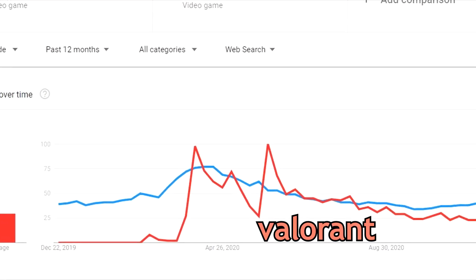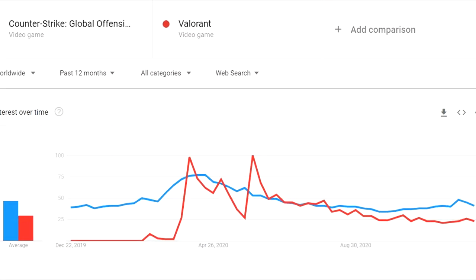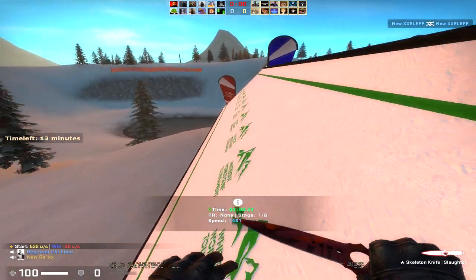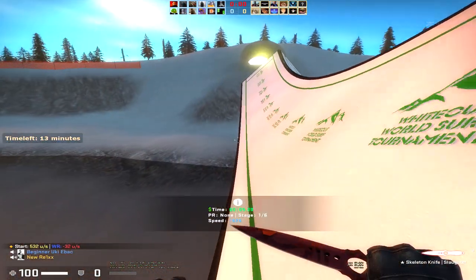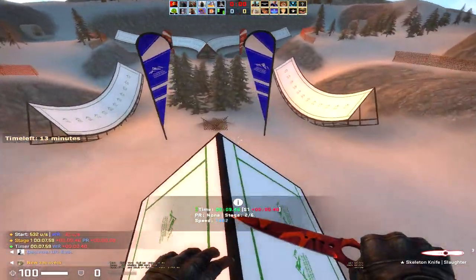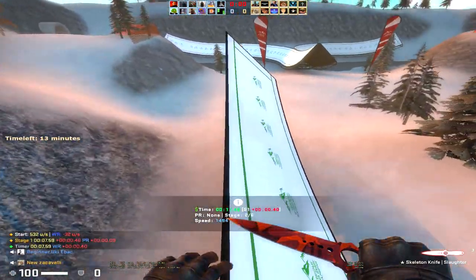Google Trends might say something different, but what I think is very important to mention is that when Valorant came out, a lot of Counter-Strike players, for example, went to Valorant. They played the game for about a month and then actually kind of eased back into Counter-Strike because Counter-Strike is just that game. It's always going to be there. It's always going to be the same. If that game is always going to be around, I think skins are only going to be going up in price.